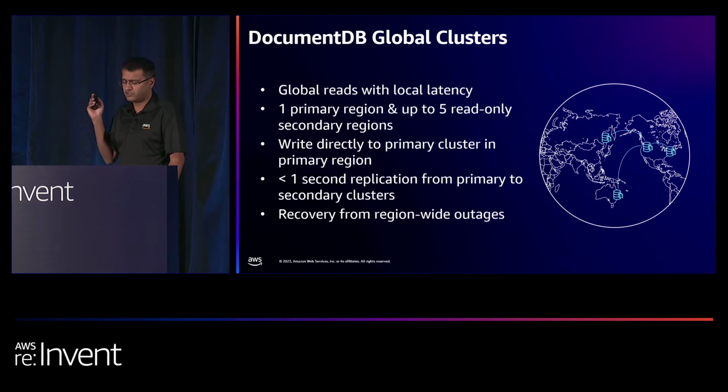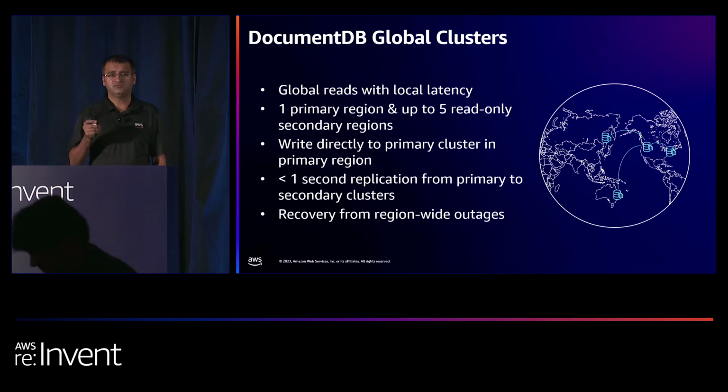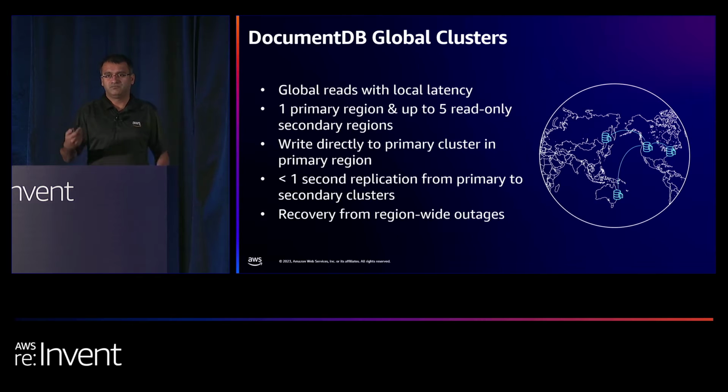I also wanted to cover global clusters. We touched on it briefly. We're seeing more and more customers launch DocumentDB with global clusters, and actually this is becoming one of the main basic things that they need before spinning up a cluster. What are global clusters? Global clusters allow you to have a primary in one region and up to 5 secondary clusters in different regions. If you write to the primary, in under a second, it gets replicated across those secondaries.